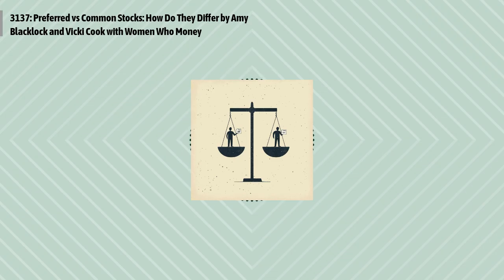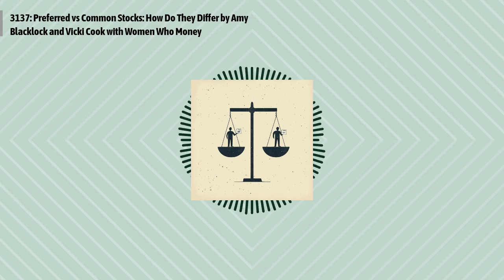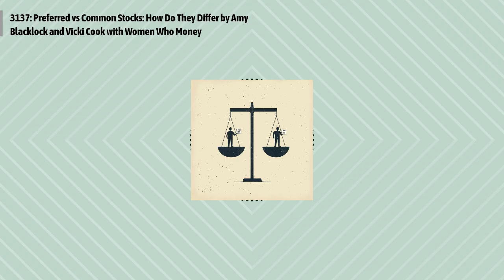Number 3, common stock shareholders have proportionate voting rights in corporate matters based on the shareholder's ownership percentage or number of shares owned. Preferred stock shareholders have no voting rights. Number 4, preferred stockholders get preference over common stock shareholders during distribution of profits or corporate liquidation of funds.